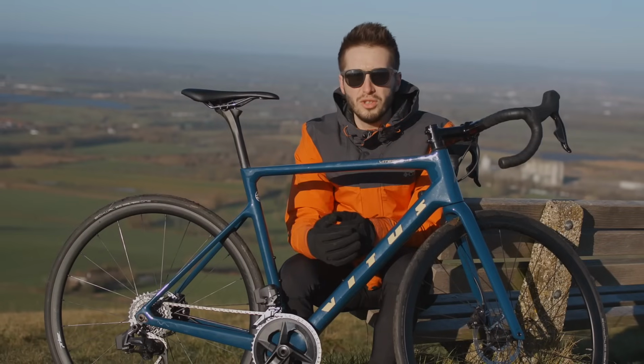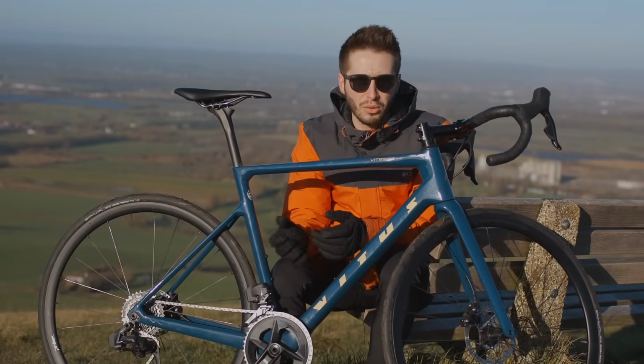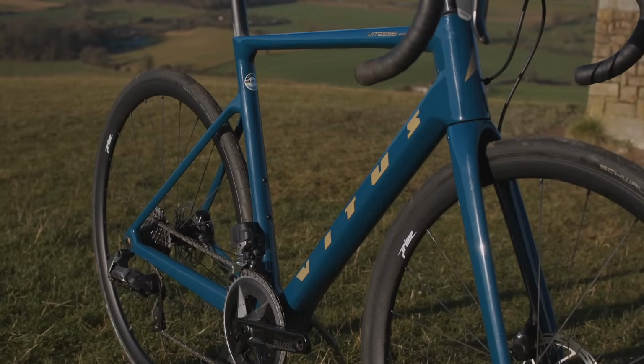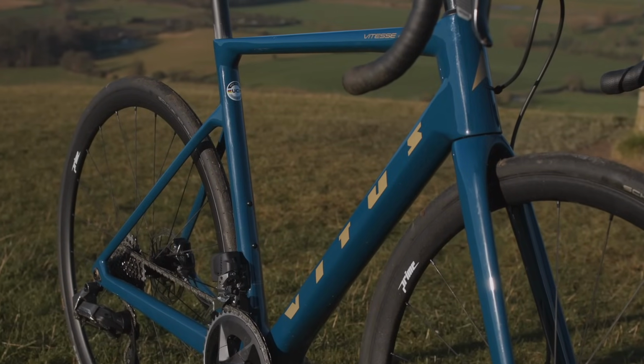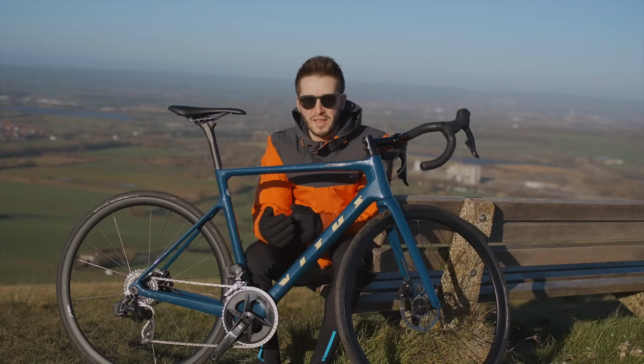Vitus also says that the new bike is a lighter and stiffer frame than the outgoing model. We love a number here at road.cc, and the numbers are a claimed 34% increase in stiffness and a 10% drop in weight over the previous model, thanks to a refined carbon layup. That stiffness was immediately apparent to Stu when he tested the bike.